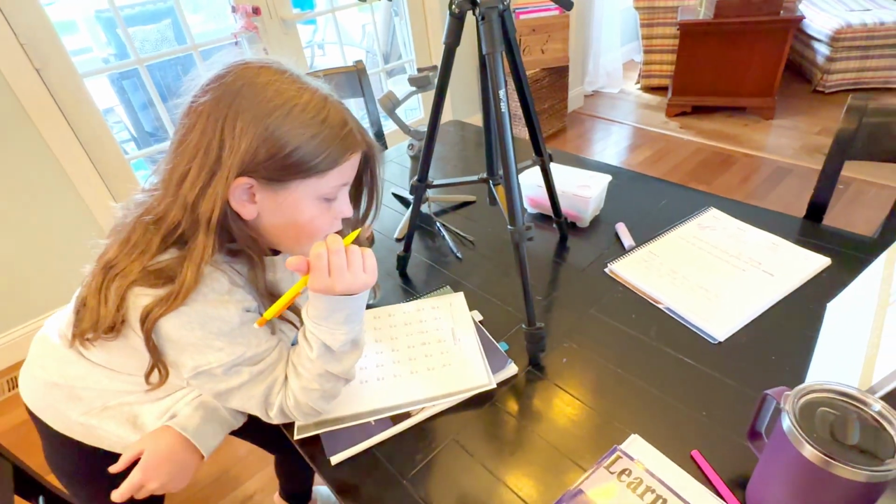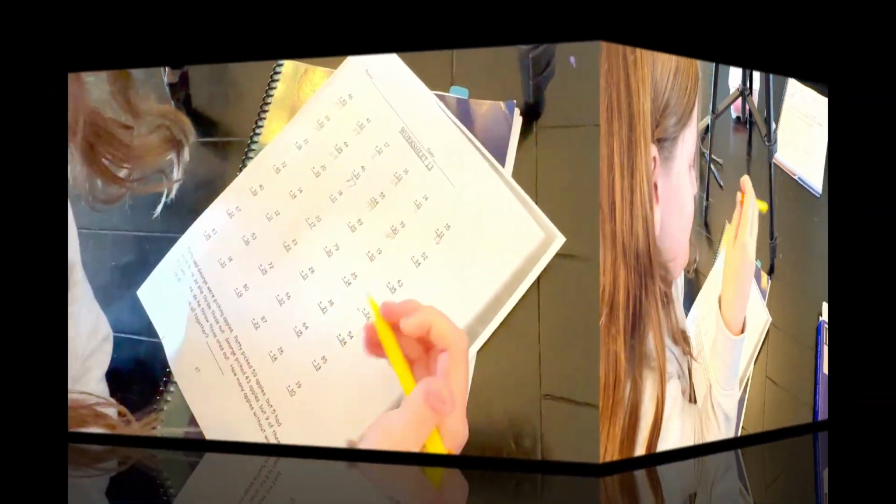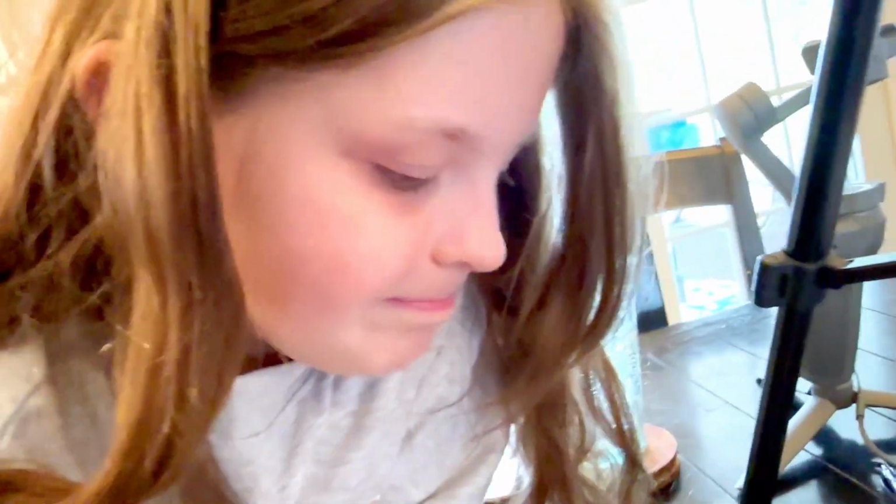Did you know 44 plus 55 is 99? Yes. And give you all kinds of extra practice, because you can definitely do math worksheets independently, can't you? Yeah.